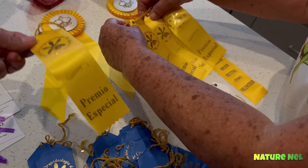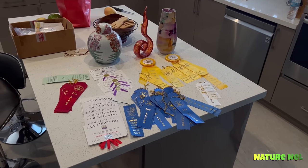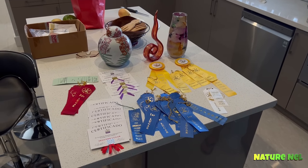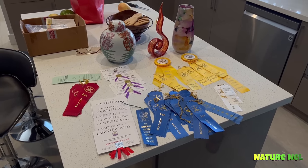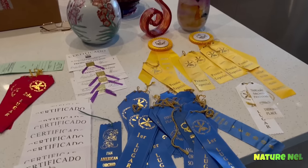Wow, look at these. These were hiding underneath. De cultivo. Todos esos son de cultivo. Let me do a full look at that. See, that's a master grower. You are definitely a master grower. Amazing. I'm so, so impressed.